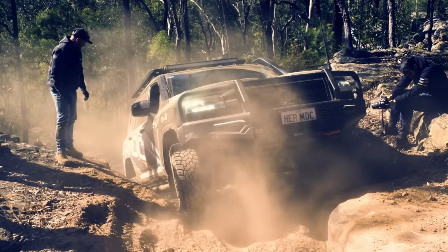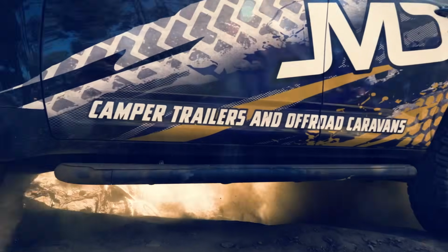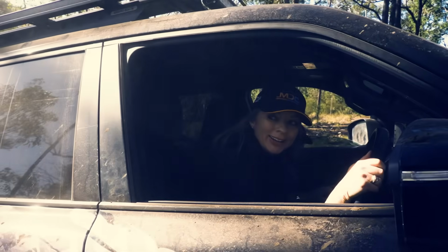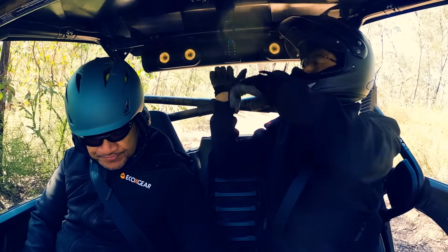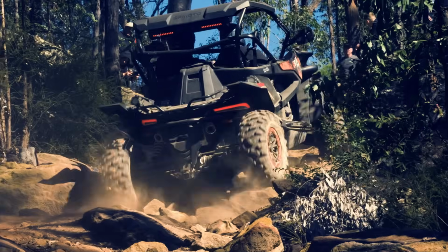I backed her back down a bit and said to her, look, you're just going to have to give it a bit of a rally. She launched through that, chucked to the left, round the tree. Oh my God. So I followed that path that Simon did and what Jamie did. The wheel spin, the dust is out there.